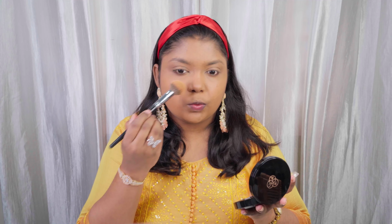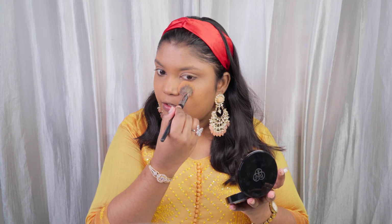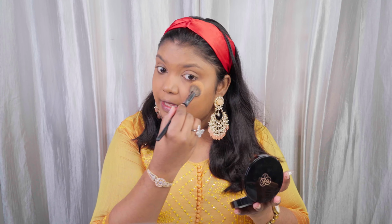This is a beautiful finely milled compact powder which provides a slight little coverage and it lasts longer. My makeup lasts longer whenever I use this because it just controls the excess oil and it provides a flawless skin like look, and I love it so much. So that's about my entire base right now.